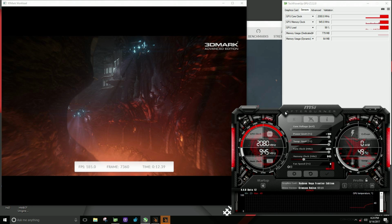Anyway, another fun little issue with VEGA when overclocking is, ta-da! Anybody notice something really funny about that screenshot? This is not on liquid nitrogen, mind you. If it was on liquid nitrogen, Afterburner would be showing 0 degrees centigrade. The card does not have cold slow.